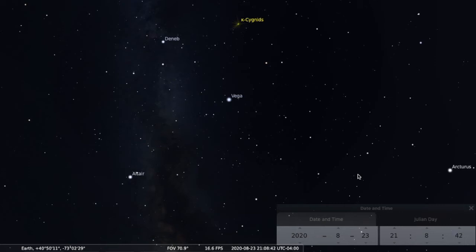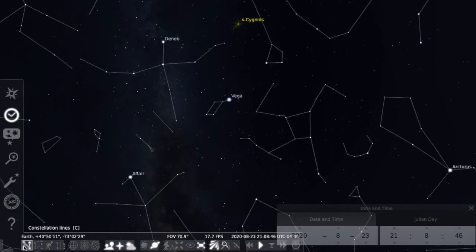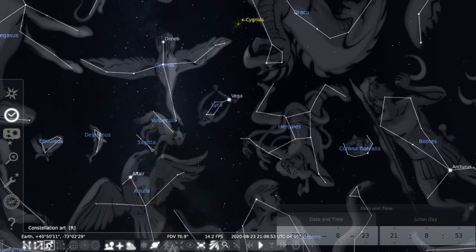Vega is the brightest star, the principal star in the constellation of Lyra, the harp. According to Greco-Roman mythology, well, let me just go back to our article. I describe it clearly here.